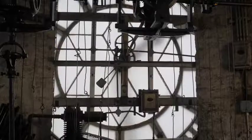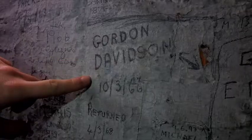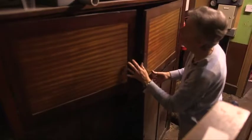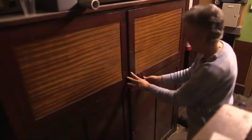It's been in and out of operation. I think it was last renovated about 20 years ago, something like that. And they used to put the carillon on at midday, and it would play one tune one day and then something else the next day. So it was a much loved feature in the town. It's an important part of Paisley's history. I certainly hope it's back in operation when the town hall reopens.